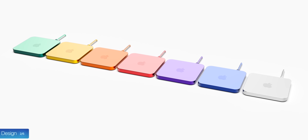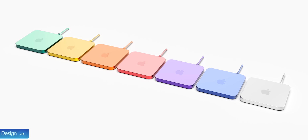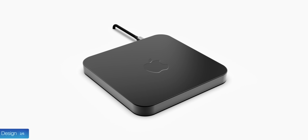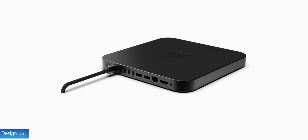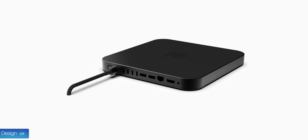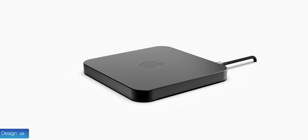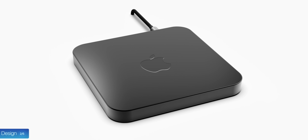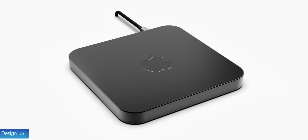Now, in case you've already figured this out, yes, these vibrant colors are just the base model. The Pro model is the one that we only expect to come in space gray, as a silver option would simply make it look identical to the regular model. With that glass on the top, which will very likely be frosted on the space gray model, the new Mac Mini would look so premium on your office desk.